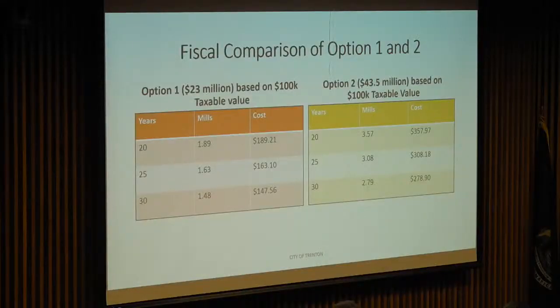Fiscally speaking, I didn't put option three up here because you can just shave a few dollars off of option two. So option one, there are different repayment methods. Honestly, just because of the return on investment, my recommendation would be that I wouldn't drag that out. I wouldn't recommend dragging it out more than 20 years.